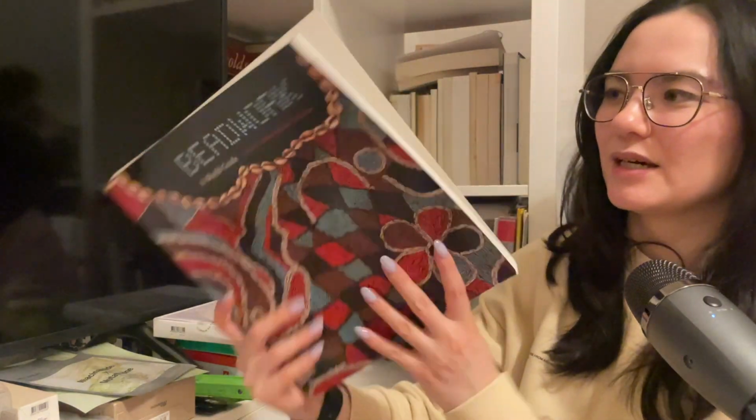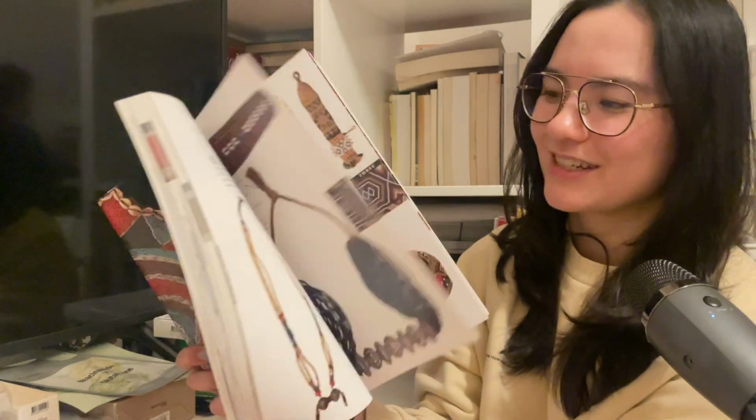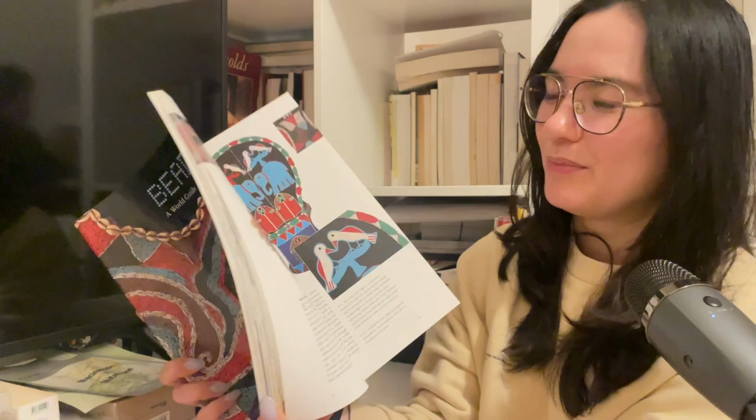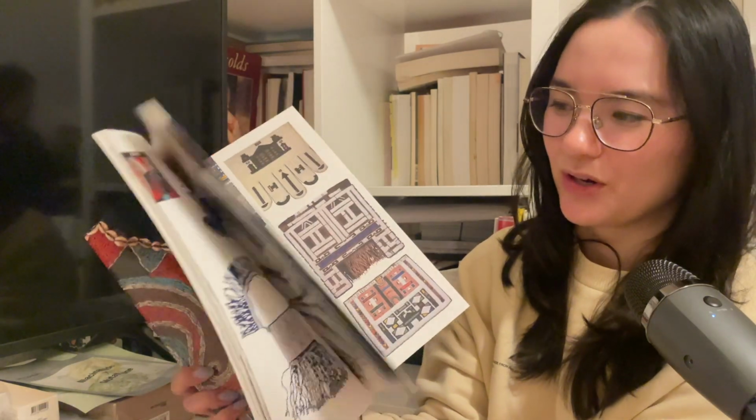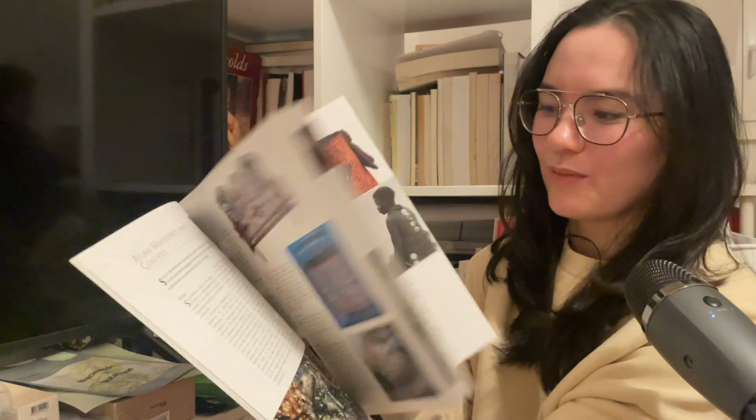And this one is Beadwork, a world guide. So this is basically a collection of various people from various corners of the world making beautiful stuff with beads. I purchased that because I had an experience in my life of being an artist, and one of my works consisted of many kilograms of beads. So yes, and of course I wanted to learn what comes before me. That's why I've done small research, and I wanted to get this book for my collection, of course.